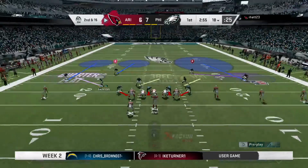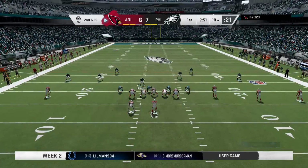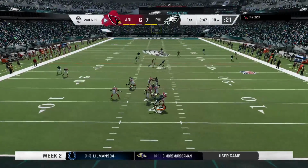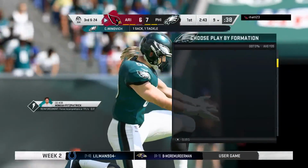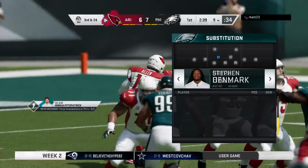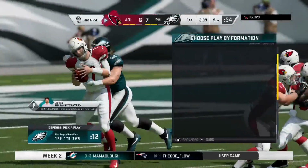Well, let's see here, Charles. He was sacked 6 times last week. Now a first-quarter sack. What's going on in his mind? Well, he's thinking to himself, 5 offensive linemen. I got sacked 6. And he's going to go down again. So, Brandon, we sat in with a lot of coaches, and when they talk about things they want to accomplish offensively, I'm not sure that sack and sack are on their play sheet.